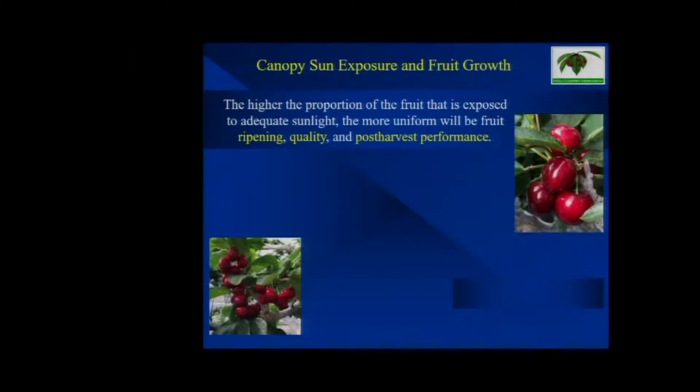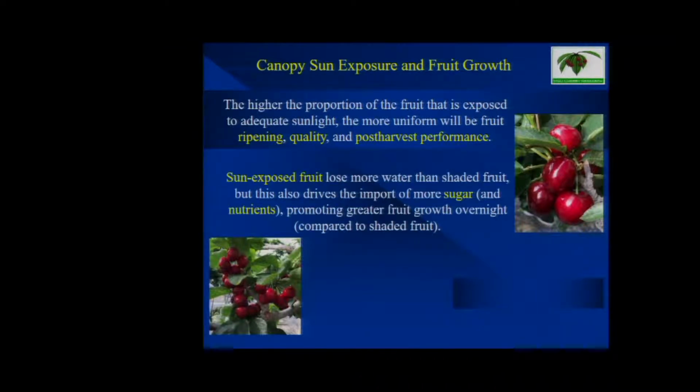So the next factor is to think about sun exposure. As I said, the higher the proportion of fruit that is exposed to sunlight, the more uniform the fruit will be in ripening and in quality and in post-harvest performance. And that percentage of exposure is related to yield. Sun-exposed fruit will lose more water than shaded fruit, but this also drives more sugar and more nutrients into that fruit, giving us a higher quality fruit.